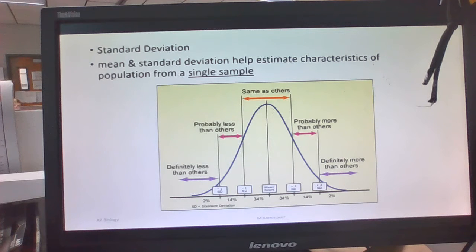So standard deviation is: how does the rest of the data deviate from the mean? If this is the mean right here, this first section above and the first section below are kind of all grouped together. It's essentially the same as the mean. That's like saying you flip a coin, you're going to get 50-50 heads, 50-50 tails. If it's 49-51, that's the same as 50-50. 48-52, that's the same as 50-50. That's what that's talking about there.